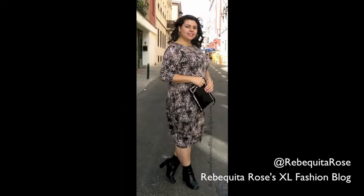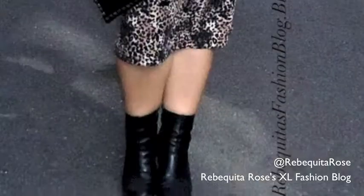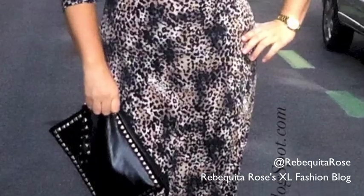I curled my hair using my Babyliss Curl Secret, and my makeup is a mixture of Christian Dior and L'Oreal mascaras, a Kiko lipstick, NARS eyeshadow and some blush from H&M. I'm not wearing any foundation or powder at all.